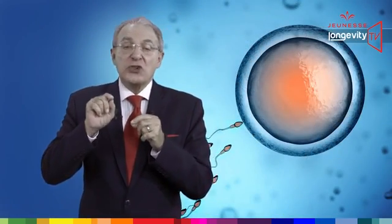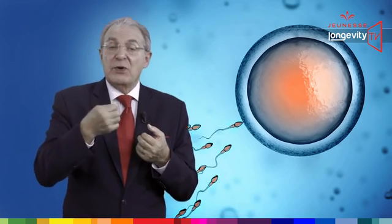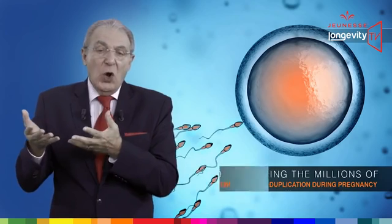Elizabeth Blackburn from the University of California, Berkeley, discovered why, and with this discovery she won the Nobel Prize in 2009. While she was working on germinal cells, the ones which are responsible for reproduction, she found out that their telomeres never shorten. And this is again a nature miracle, in the sense that life would be impossible if an embryo inherited short telomeres from his parent. Considering the millions of necessary cell duplications during pregnancy, all the cells would reach senescence in a few days, and the fetus would never reach maturity.